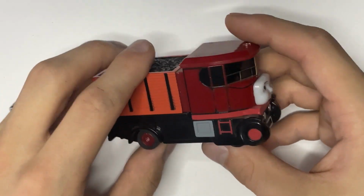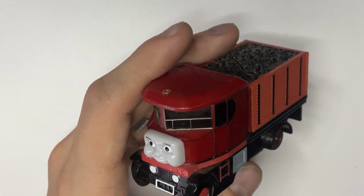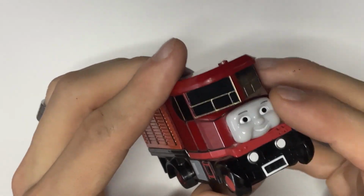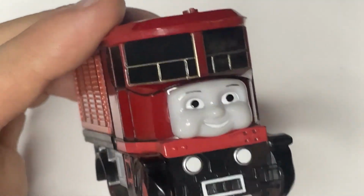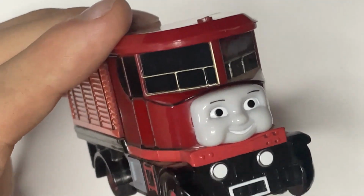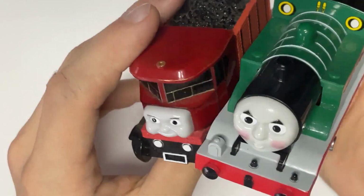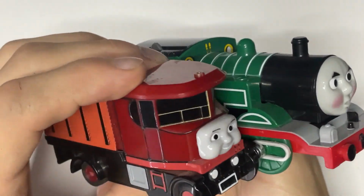All right, what's next? You know what? Just because I love her, ladies and gentlemen, we have Elizabeth. Now, I actually have two Elizabeths. This one is the one in the best condition. As you can see from the face, it's not sun-bleached, and you may remember that from the large Trackmaster or Tomy unboxing I did a couple weeks ago, or was it months now? I don't know. That's off topic. Look at that. I mean, it's still pretty large, but proportionally, it makes more sense. Here she is next to Thomas.